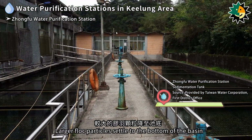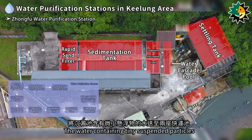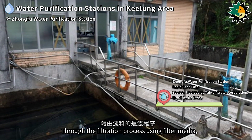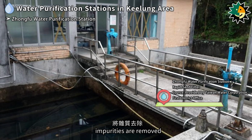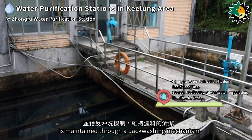Larger floc particles settle to the bottom of the basin. The water containing tiny suspended particles is sent to 2 rapid sand filters. Through the filtration process using filter media, impurities are removed. The cleanliness of the filter media is maintained through a backwashing mechanism.